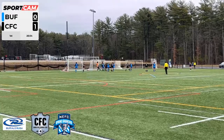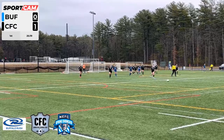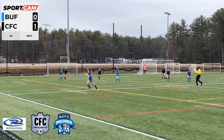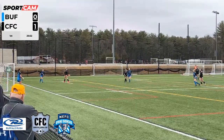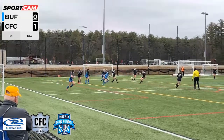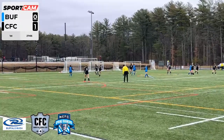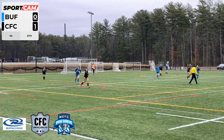Looks like Van Ness is going to put it into the box. Outside, Graney tries to win this one, but CFC has it. Grazen's going to try to keep it in. Beats the first defender. Lays off a pass, but Buffalo have a throw-in. Grazen to throw this one in. Out to Graney, deflected on net. That's our first shot, 27 minutes and 7 seconds in.